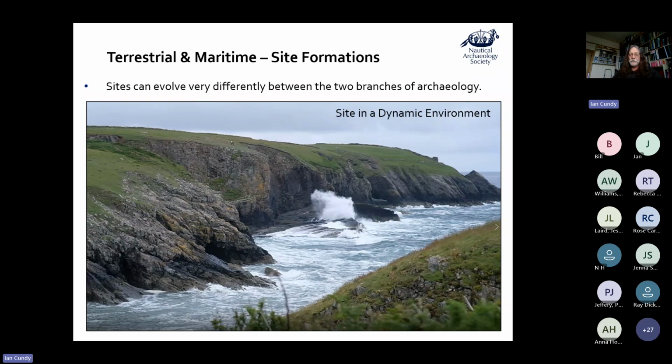This is a Welsh site. This is Abercastle Bay on the north coast of Pembrokeshire. And just before COVID, this is where we ran a 10-day field school on behalf of the Royal Commission to commemorate the centenary of the end of the First World War. We had the best part of 100 divers and helpers for the 10 days on this site, but for 3 days it looked like this, and there is no way we were going to put divers in the water in these conditions.